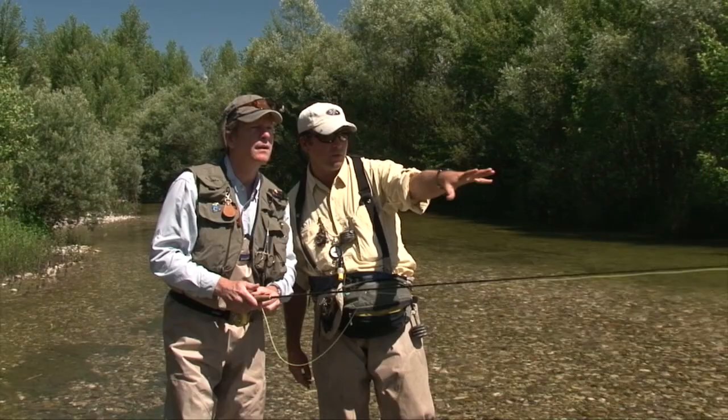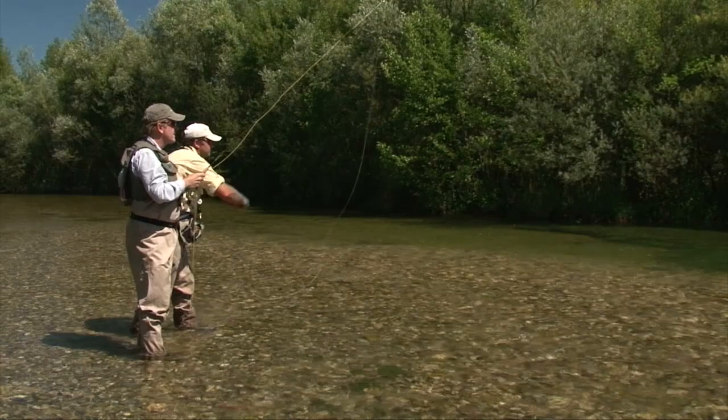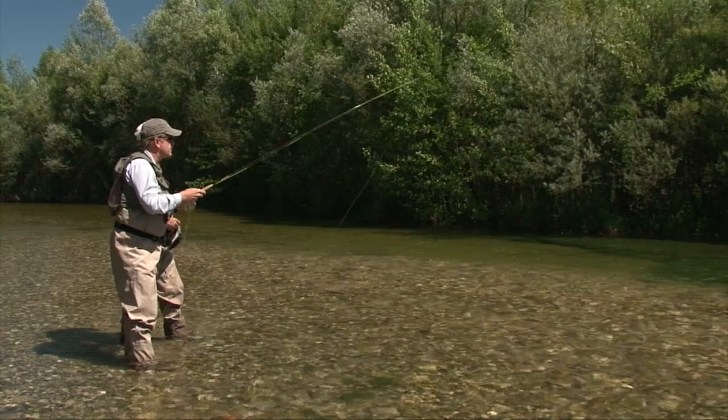All right, well, let's go after him. Yeah, okay. See what I can do. Let's get a little closer. Okay. Now, the more times that he came up and took another fly. Come on, European brown. How big do you think that fish is? It's about 18 to 20 inches.